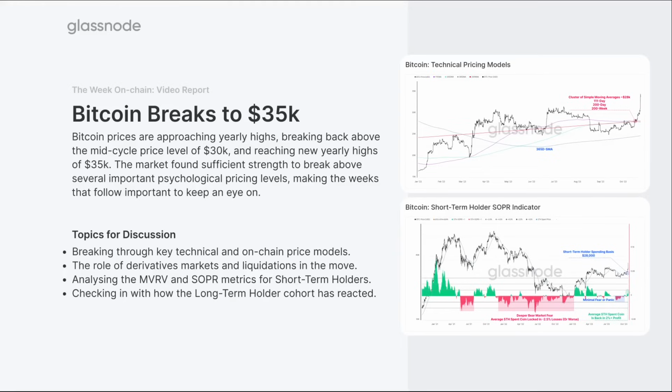I've mentioned in the past that quite often technical indicators like moving averages and even just horizontal price levels will often correlate with on-chain price models. And the reason for this is that it's all about psychology. We're tracking where investors have this psychological anchor, whether it's their cost basis, whether it's a resistance level, a support level, they all tend to coalesce around a similar level. And what we're going to look at is how some of those have really been broken through on this rally.